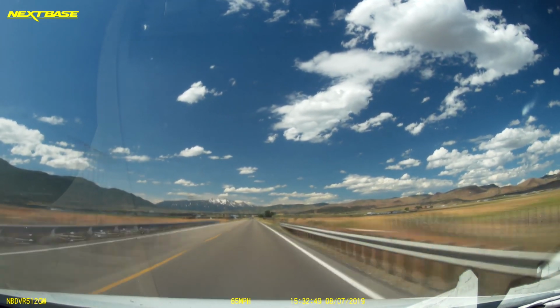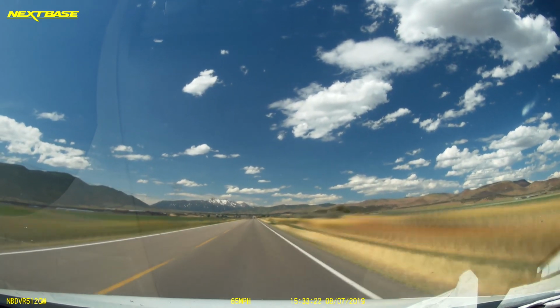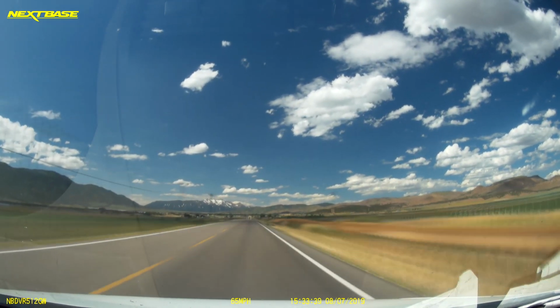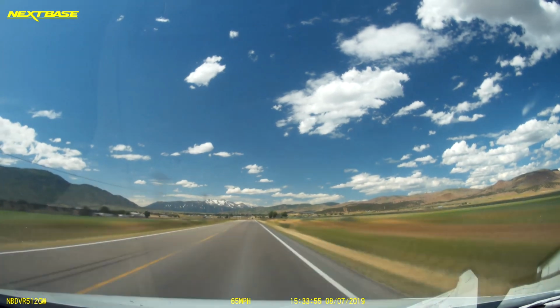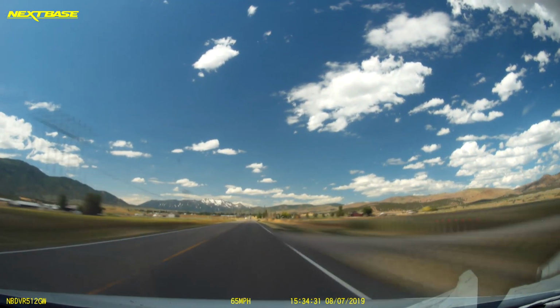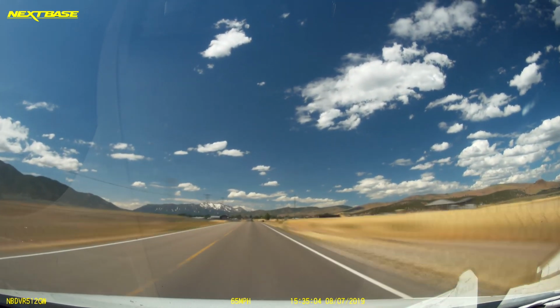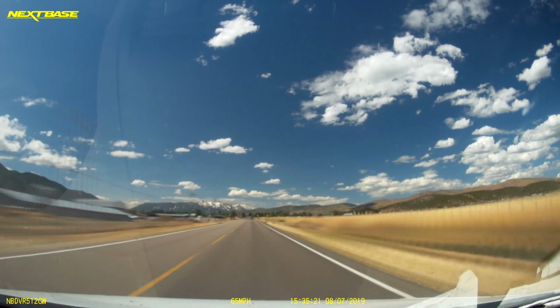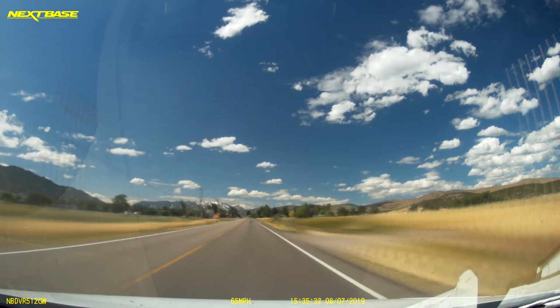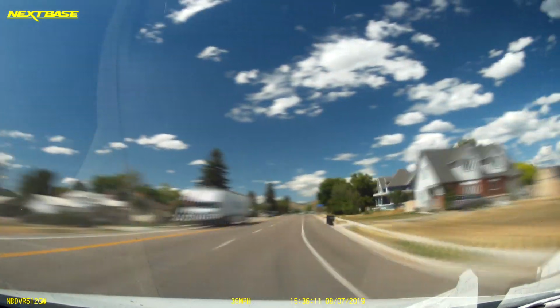It was a great day for driving. About 85 degrees, could keep the window down the whole trip. It was great. In the background, that big snow-covered mountain you can see there is Mount Nebo, one of the taller peaks in the state at almost 12,000 feet. I think it's 11,900. And this is the town of Fountain Green, about 500, 600 people.